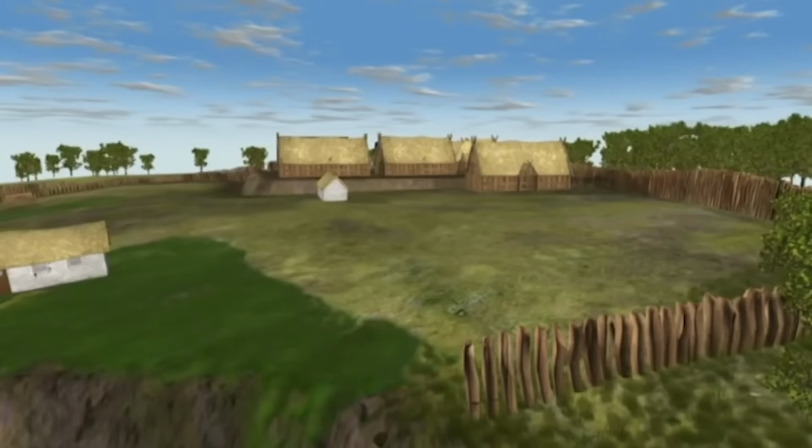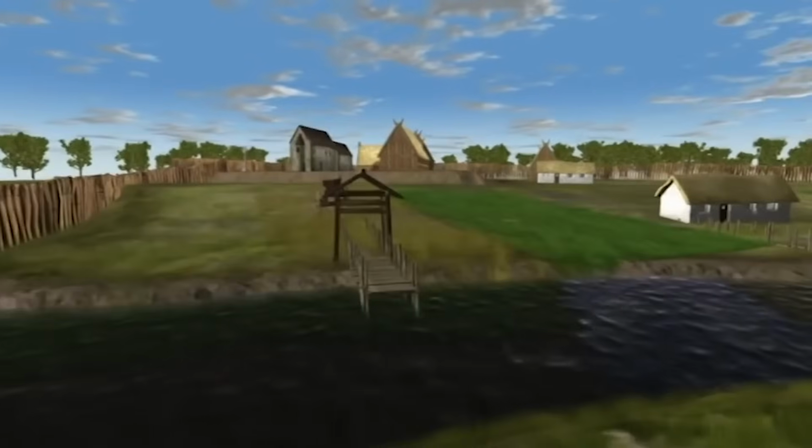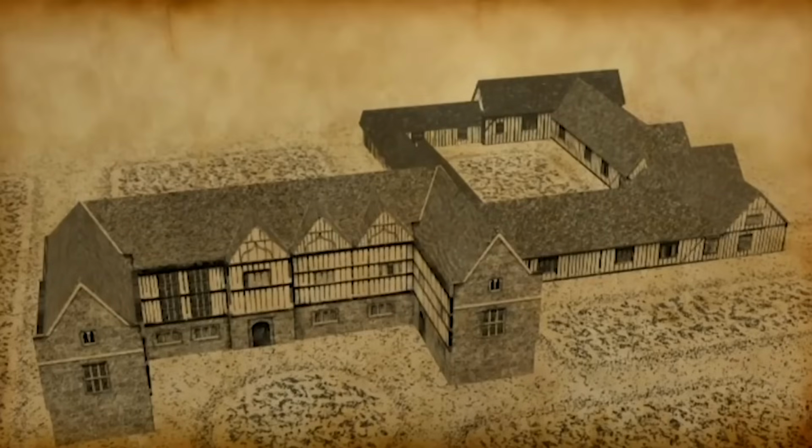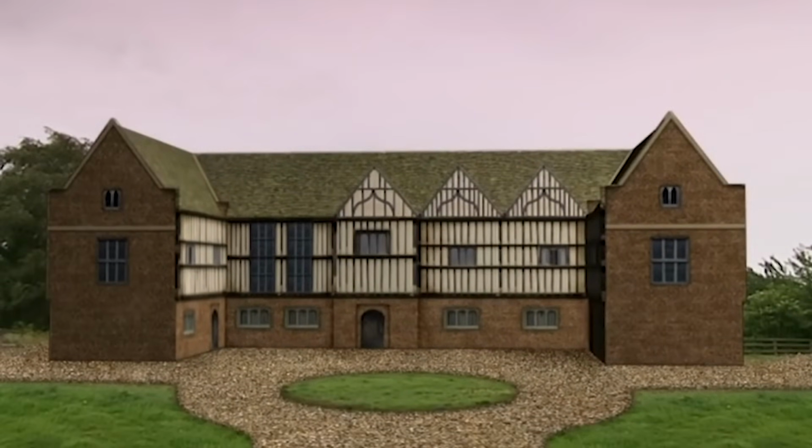In Norman times, the present church was built and a settlement grew up around it. And then, 300 or 400 years later, an enormous Tudor mansion dominates this part of the landscape. This is something no one had expected to find.